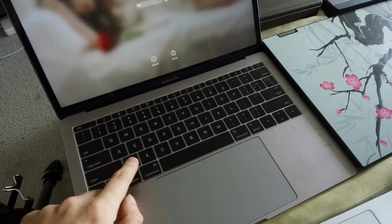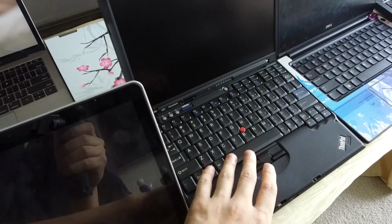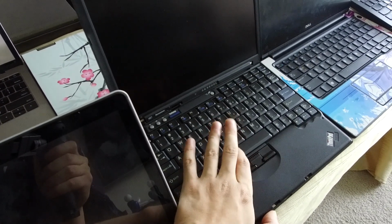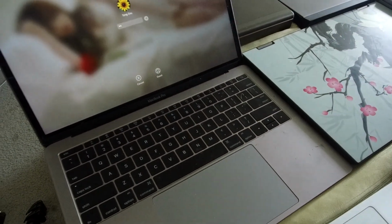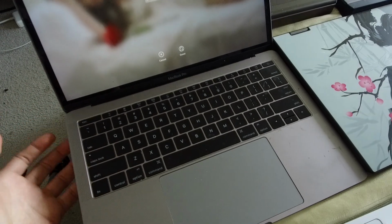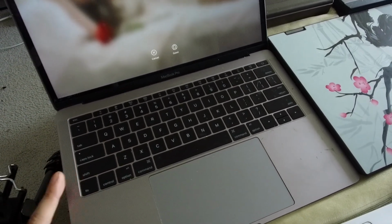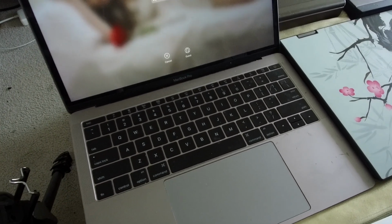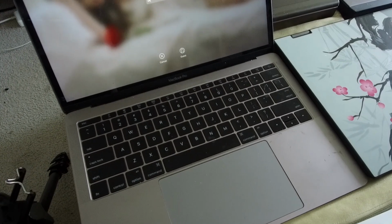I think it has like 0.5 millimeters of travel on it, which makes it pretty much the polar opposite of the ThinkPad keyboard. This one has the most travel, the most tactile feedback. This one has the least. And yeah, that's a really bad thing. You don't get the sensation of actually typing on a keyboard here. However, I can say that this keyboard is more accurate than any other laptop keyboard I've used. So I kind of have a love-hate relationship with it, which I'm sure a lot of people do.